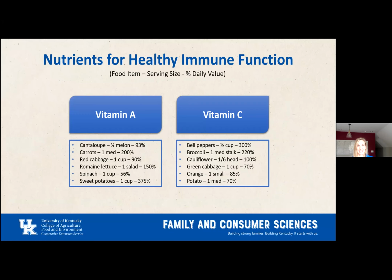So for the next couple slides, I'm going to focus on some foods that maybe you didn't realize are good or excellent sources of nutrients for healthy immune function. Again, you'll see at the top I have a food item, the average serving size, and the percent daily value of that specific nutrient that it provides for you. I don't want to list out all of these foods, but I do want to make the point that you're not going to see a lot of exotic foods. Exotic foods that you see on a list online where it says these are going to supercharge your immune system, it doesn't always necessarily mean healthier.